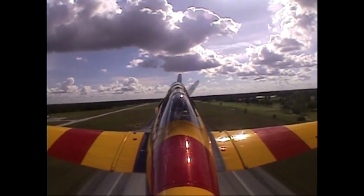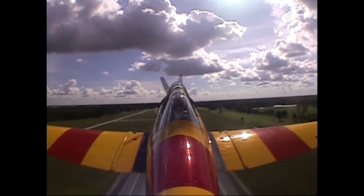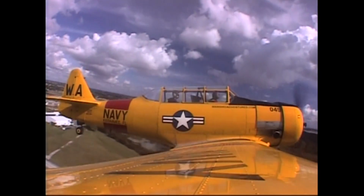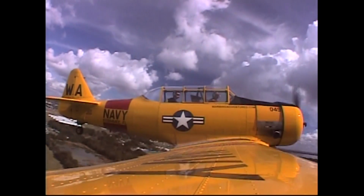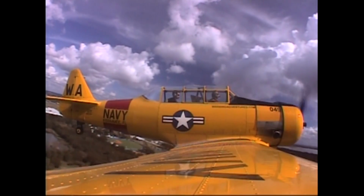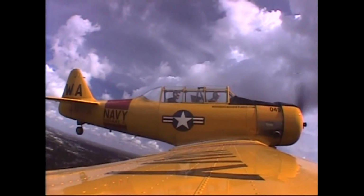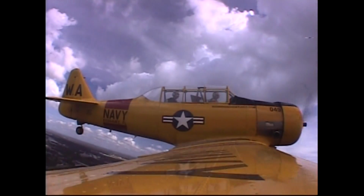All right, she's all yours, Fred. Just hold it right here, okay? You have the airplane. Nose down for me just a little bit. There you go, right there. Beautiful. And we'll just hold this to 500 feet, then we'll make a turn to the right. You're doing this, yeah? Nope, this is all you.